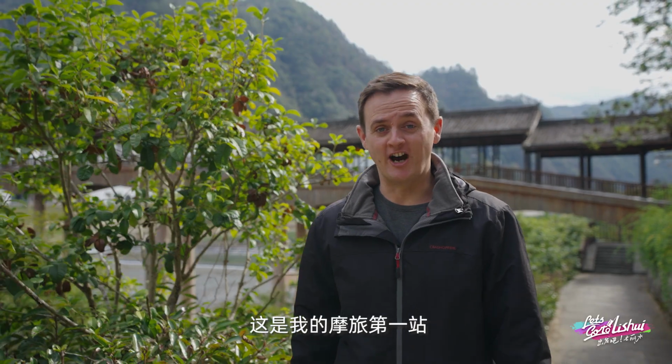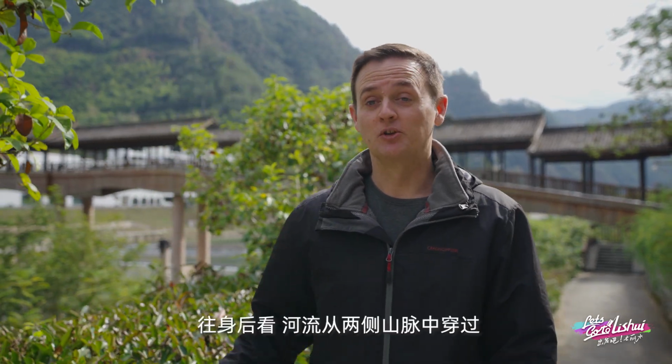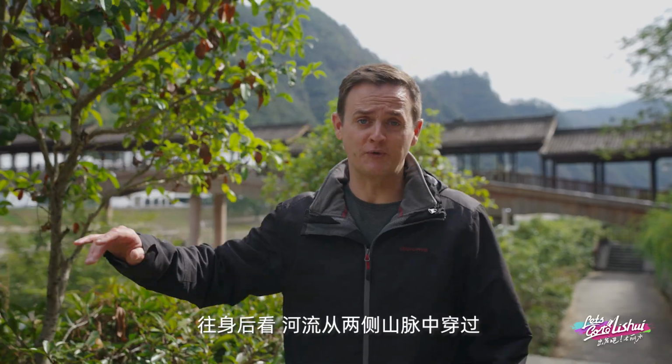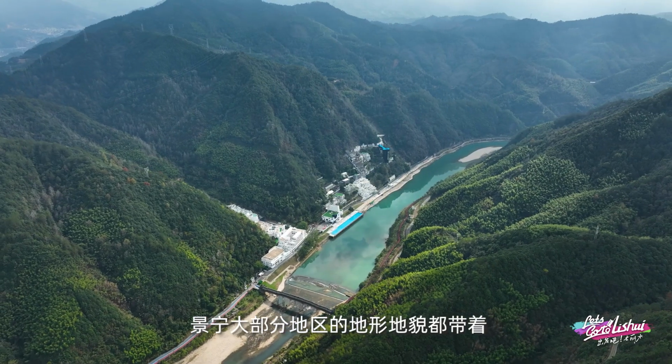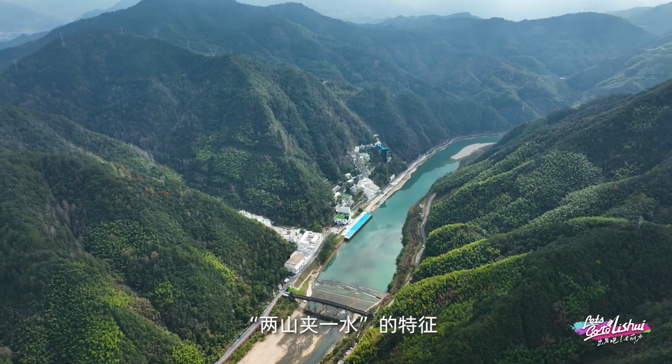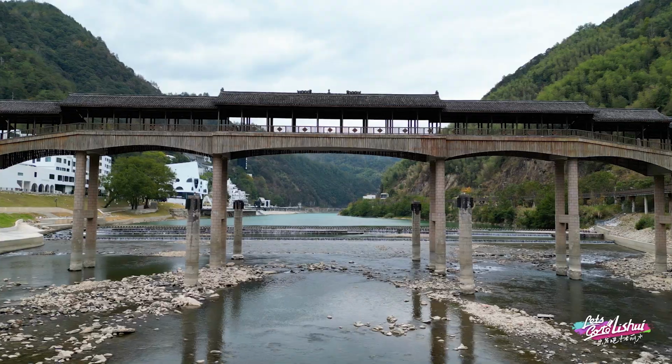This is the first stop on my motorcycle tour, Shanshui Lounge Bridge. Looking back, you can see a river flowing between mountains on either side. Most of the topography of Jingning is just like this. And over here is a recent landmark, Sky City.